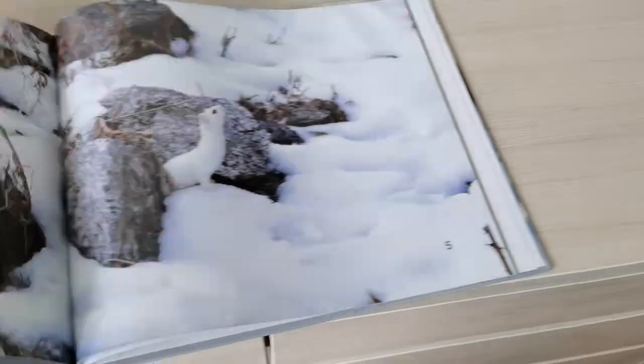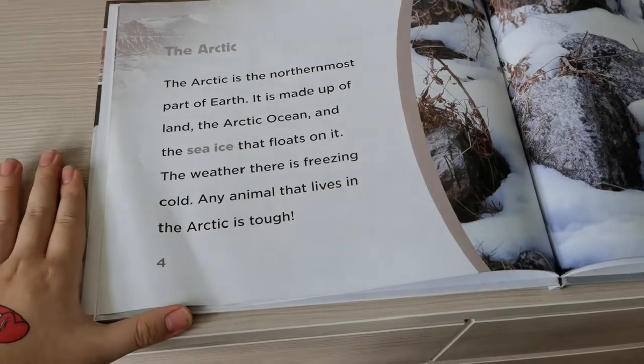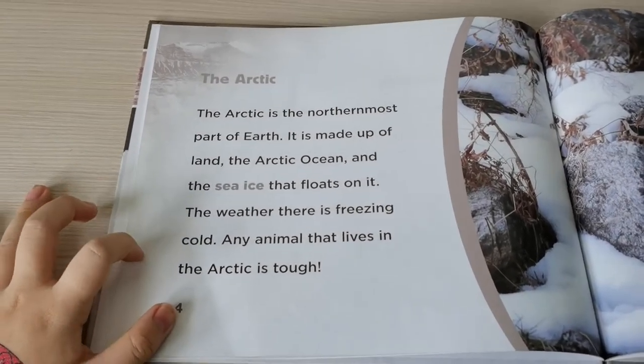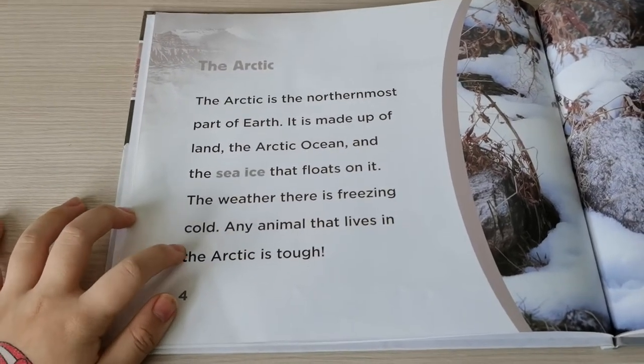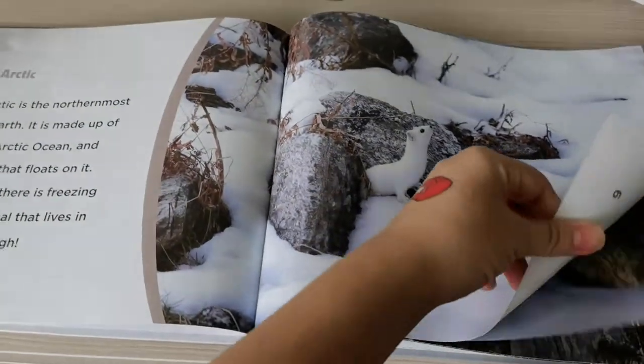The ermine. In the Arctic. The Arctic is the northernmost part of the Earth. It is made of land near the ocean, and the sea ice with snow on it. The weather there is freezing cold, and the animals that live in the Arctic are tough.